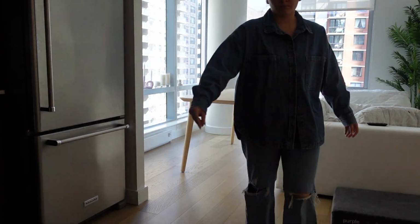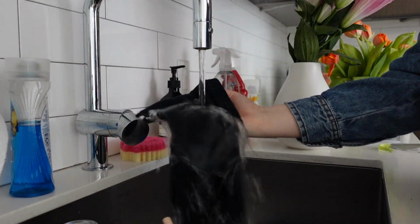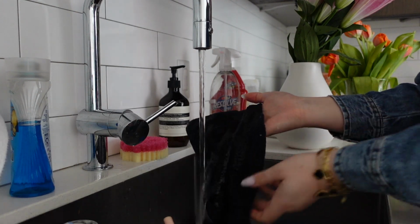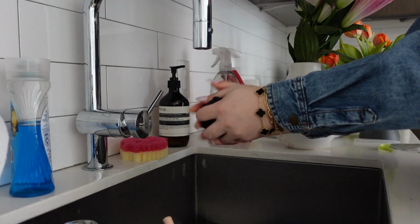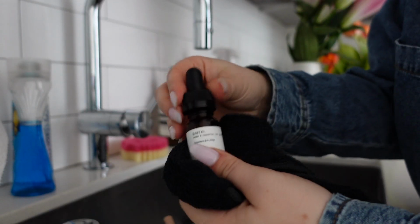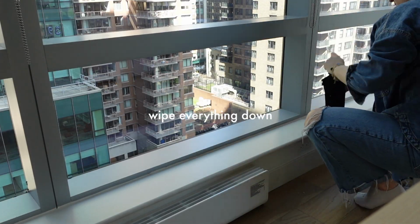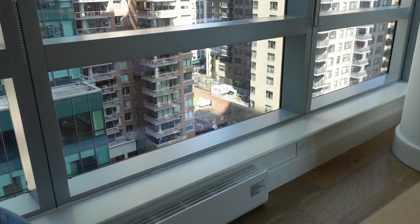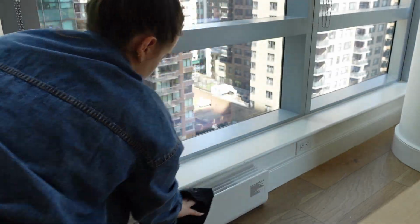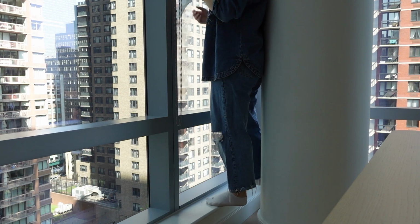So I moved the table out of the way, and one of my favorite ways of cleaning the apartment is I use these microfiber cloths I got from Amazon. I can link them down below. And I wet them with warm water, squeeze the water out, and I use this essential oil that smells like santal from Amazon as well. Link it down below. And I put it on the cloth, and I use this to wipe everything down. I find that the dust is just the biggest thing in a New York City apartment, so this makes the biggest difference. Makes the whole apartment smell really good in the process.